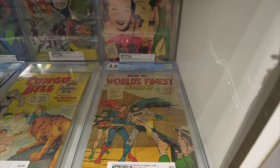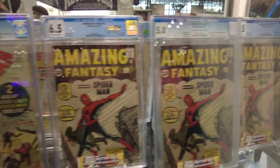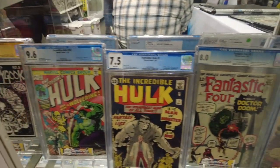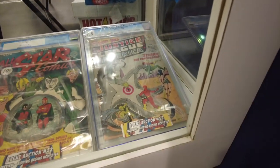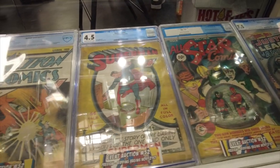Early Supermans and Action Comics, they really look terrific. And I love seeing those early Detective Comics too, right? They look so awesome, so cool. And more AF-15s, look at them. First Spider-Man. Hulk 96, Hulk 181, look at this. And the colors are really popping off of the covers, right? The colors are really popping on these books. They did a good job cleaning them here. Superman 1.